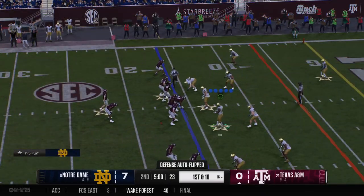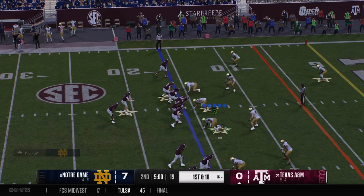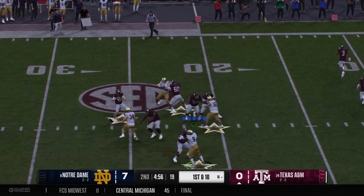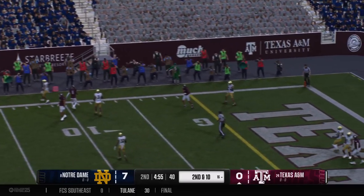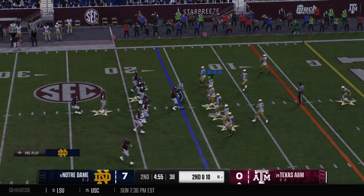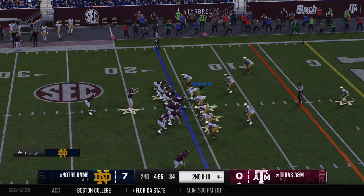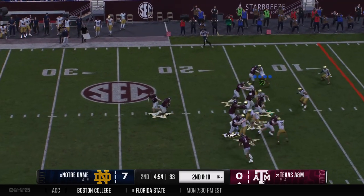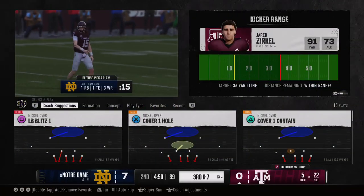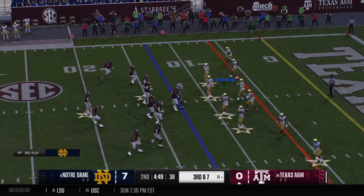Aggies will have it, 1st and 10 from the 24 as 15 dropping back with pressure, waiting, holding, and throws it, and he'll throw it out of bounds. And it's incomplete. It'll bring up second down and 10. Here's a handoff to Owens, and Owens right up the middle. Reuben Owens to pick up a three, and to bring up a third down and 7.